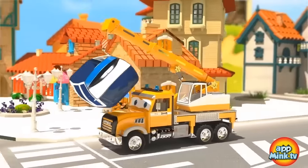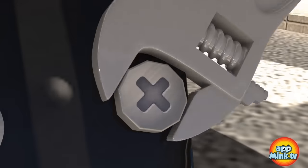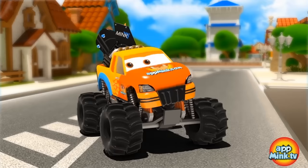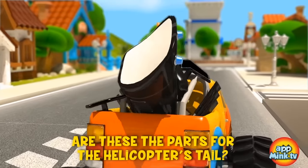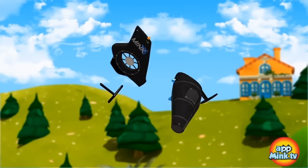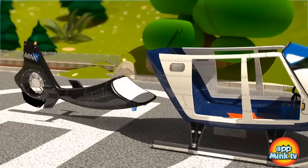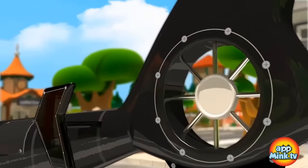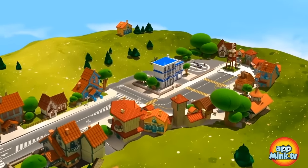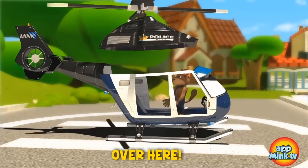The cabin is coming. Right on its place. Everything we need to be stable. Hey, monster truck. Are these the parts for the helicopter's tail? Wow! Fantastic! The blades with the main rotor. Cool! Over here!